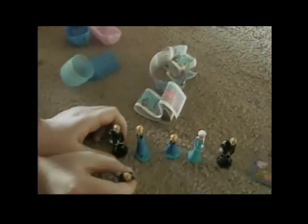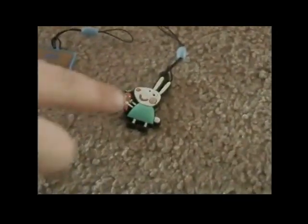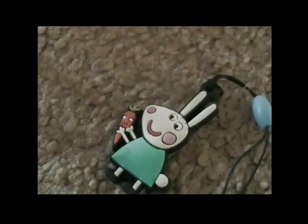3 Kristoffs, 2 Annas, and Elsa. A Peppa Pig thingamabobber. And 2 creepy looking Rebecca Rabbits, so the kids say. It's not the rabbit, it's the carrots creepy looking because Rebecca Rabbit is eating a carrot. Yep, hold on. Everybody say bye. Emily, say bye. She's eating chocolate.